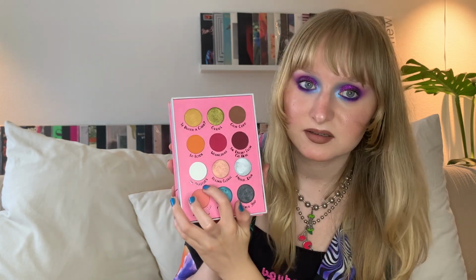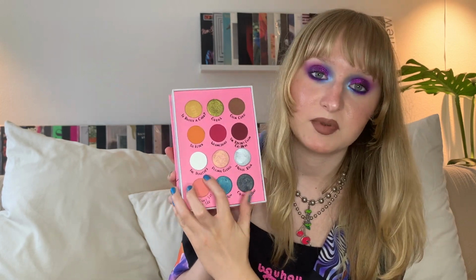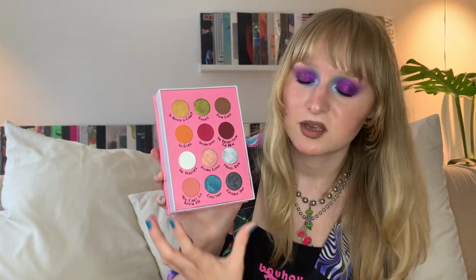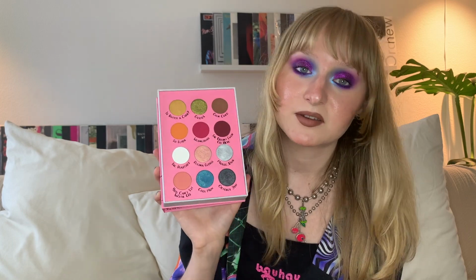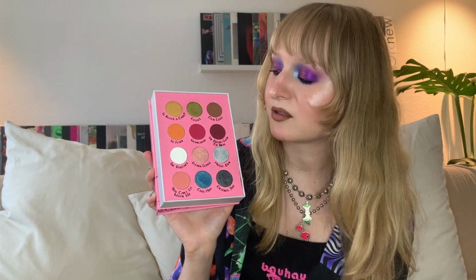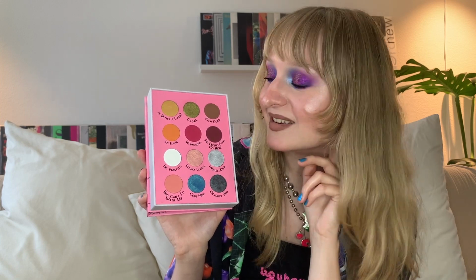What else? Maybe the Plastics, which is the white. I think that would be a pretty easy one to hit pan on too, because I like to do a one shadow look with a white eyeshadow too. And it's pretty nice to use it as an inner corner or on your brow bone. And I think that's the three that I think I might hit pan on. The rest I'm still grappling with the idea of.